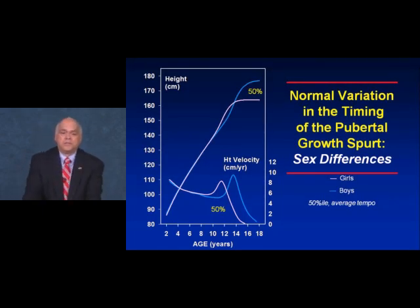Here is a plot of both height and height velocity by age for girls in pink and for boys in blue. And I've chosen those lines that represent the height trajectories that are at the 50th percentile and that represent an average timing of the pubertal growth spurt. And what you note here is something I think we all appreciate as pediatricians, but also as parents, if you've had someone in junior high: girls typically have their growth spurt about 2 years earlier than boys on average. So this is something that I think we can use to begin to look at this variation in the timing of puberty.